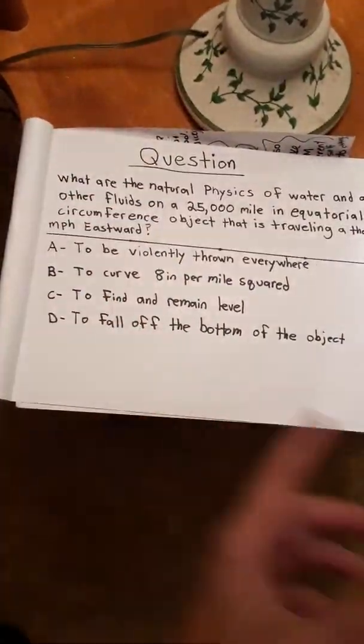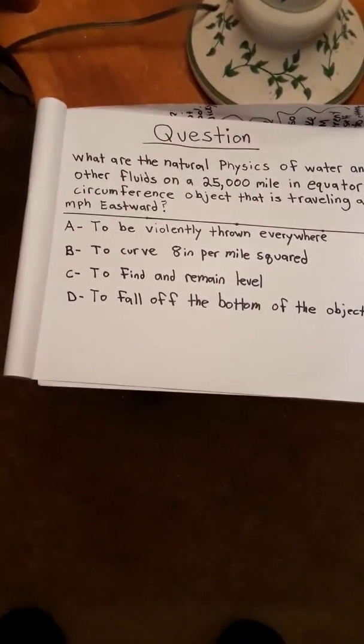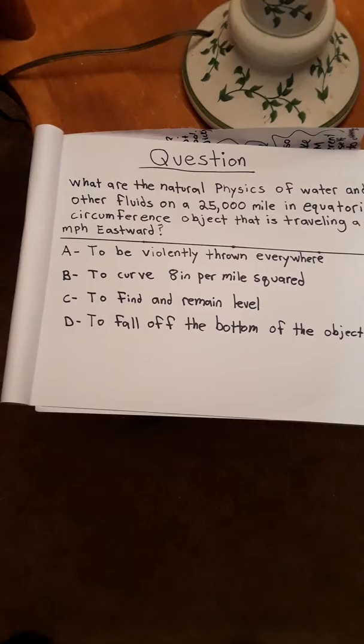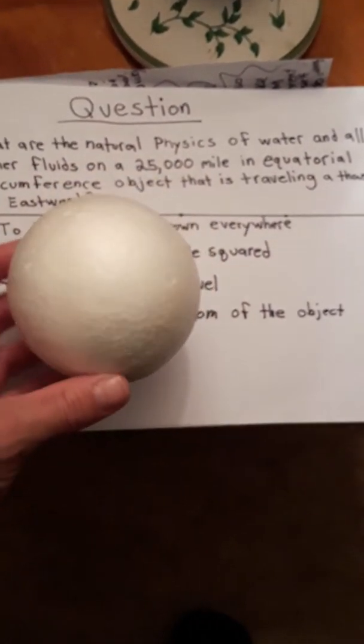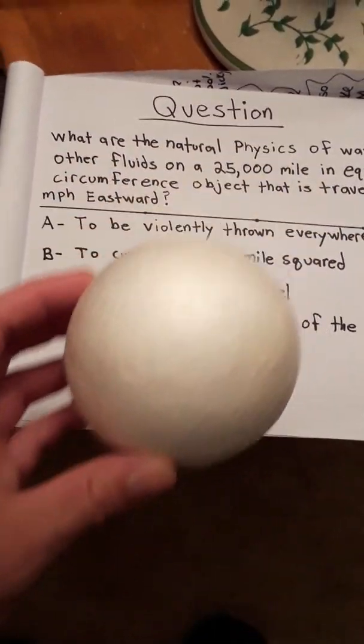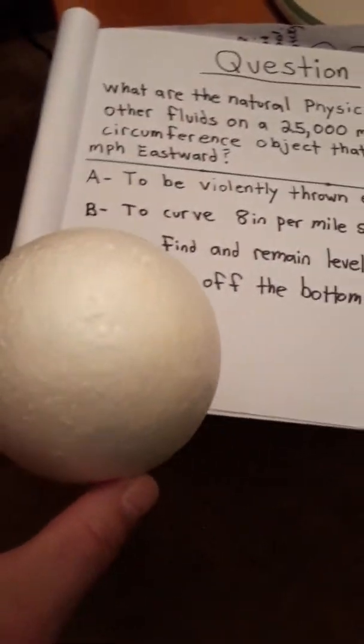Because if Earth is a planet and Earth is ball shaped or pear shaped, then the water has to somehow form around that. So it cannot be C, to find and remain level. What's level on this? How can there be anything level on this kind of a shape? No matter how big it is or how small it is, this is a ball. This is what a lot of people believe we live on. And you can't have C and live on this. The answer has to be B.